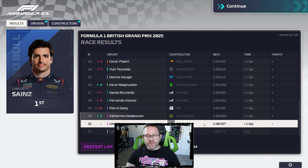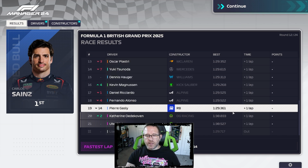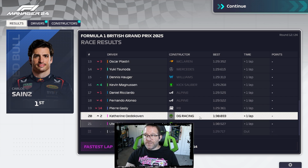Oudekhoven gets 20th. Winter gets 21st. We were nearly a second off the pace, or at least a half second off the pace of all the cars in front of us. Even at our best, Winter was another half second down compared to Oudekhoven. We kept it within a lap. Woohoo! But we were last on track. Lost in DNFing does not help us out. That's another 11th place finish.